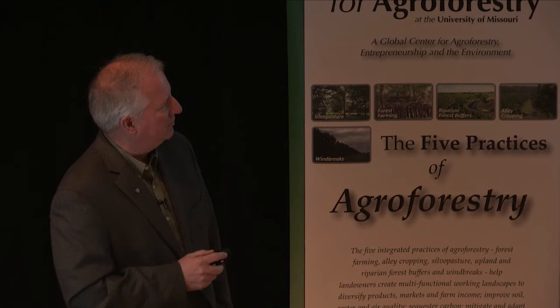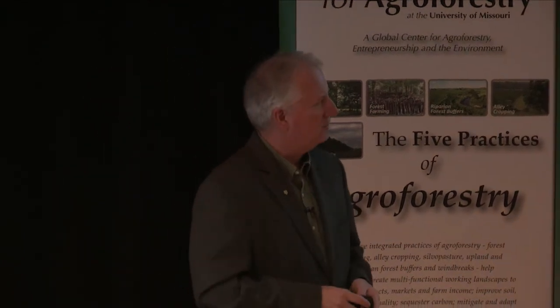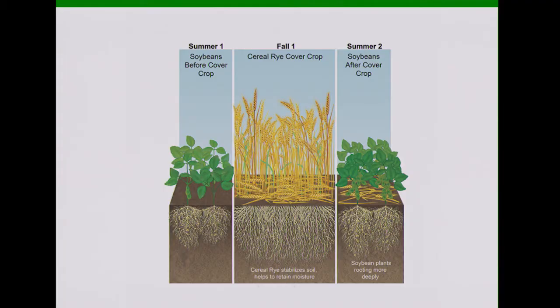In the subsequent years, the yield increases have been more modest, as typically there's been more rain across the Corn Belt: 2 to 3% for corn, 3 to 4% for soybeans. So what's going on? Well, there's many things that can contribute to yield benefits when we talk about soil health and cover crops.